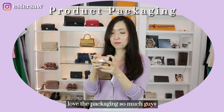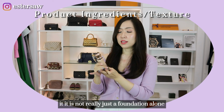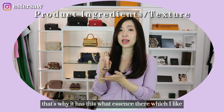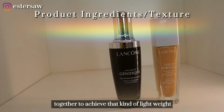In terms of the ingredients and the texture of this foundation, guys, it has 45% of active skincare ingredients. So this foundation itself is not really just a foundation alone. It has very good skincare ingredients inside as well that can help to smooth and even skin. That's why it has this word essence there, which I like. And also the texture, if you watched my previous video, I was sharing that I discovered a way to mix that Ultra Wear foundation with the Advanced Genifique Youth Serum together to achieve that kind of lightweight feel with skincare benefits. So I like those results.